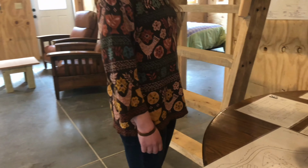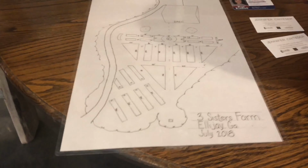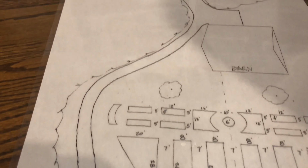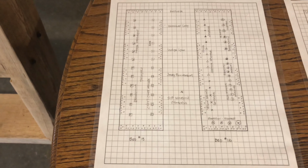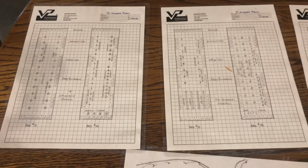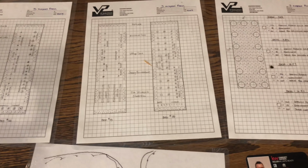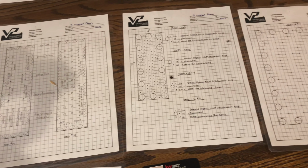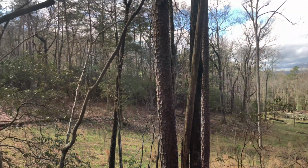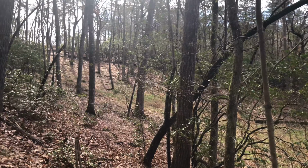They actually had some plans of the garden and how it's laid out, with some of the orchard that's already in place where it started. So they've done some really great plans to show how things are laid out. Those will be helpful in the future, potentially. They were setting this property up as a homestead, so that's a pretty cool deal.